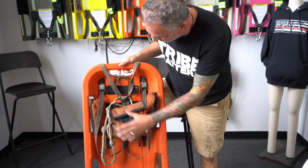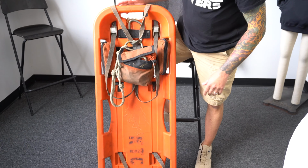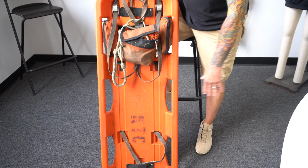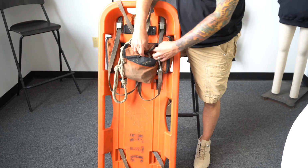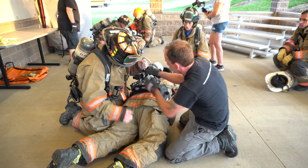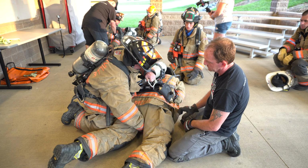The board, if you take everything off of it except for the webbing. Very rudimentary. There was nothing color coded, everything is orange. There's no Velcro. There's no, well, there was a multi-loop strap. I think it's shoved here in the rope bag. No lights. That's really where the strength of the board is. Single point connection, single pull. Get somebody on it, make that connection, pull, start moving.